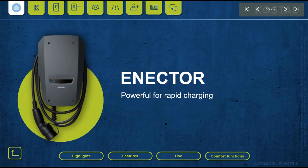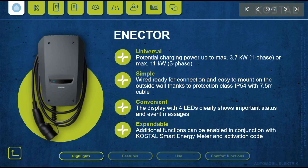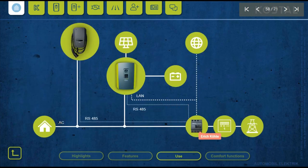It's compatible, of course, with our smart energy meter, so it will be possible to use the power of the PV plant in your car. Here, the situation: we need the smart energy meter, we have the connector, we have the PV systems, and the smart energy meter talks to the connector and to the inverter, and the connector knows then when it can switch on or switch off.